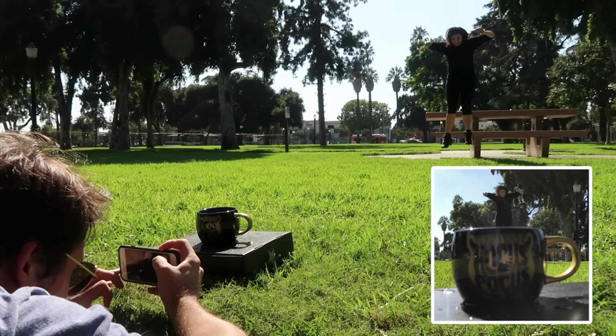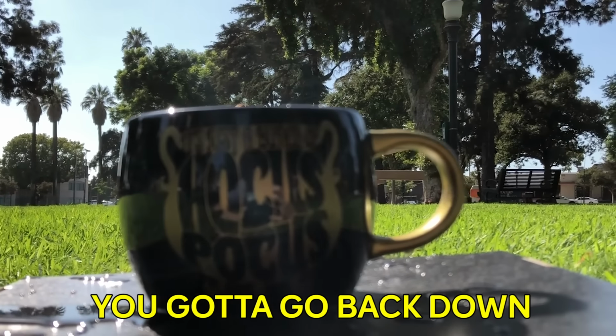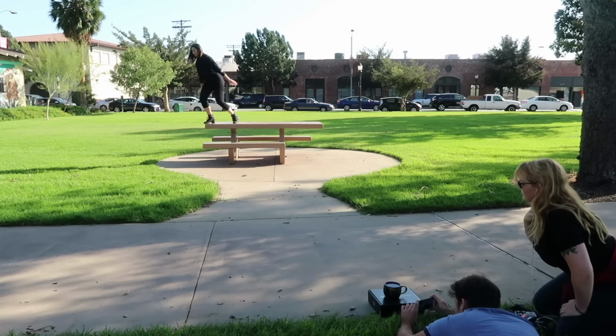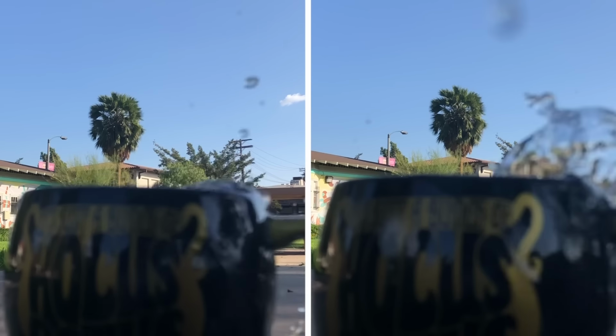And with our new setup, we got some better results. Oh, shit. Now your head's popping up. You gotta go back down. Yeah, there you go. We tried a couple of different angles and actually a couple of different park benches, and in the end, we came away with at least a few usable takes.